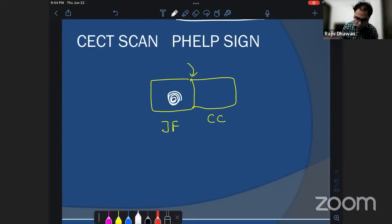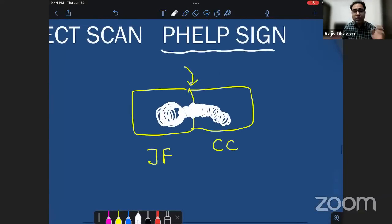The tumor belongs to the jugular foramen. It's a locally invasive tumor. And it erodes the bony septum between the jugular foramen and carotid canal, and the tumor grows into the carotid canal also. This sign is called Phelps sign. What is Phelps sign? It is erosion of the bony septum between the jugular foramen and carotid canal.